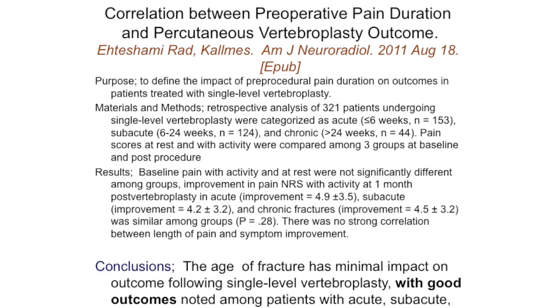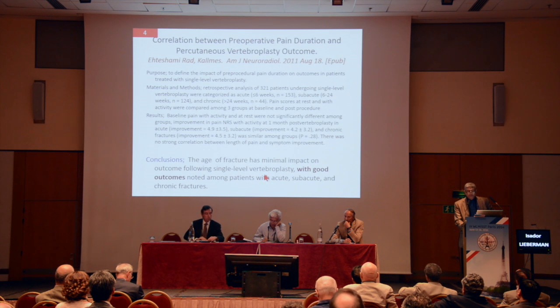So here's a couple other important papers that I think really highlight the pros of vertebral augmentation. This was a correlation between preoperative pain duration and percutaneous vertebral augmentation. And just with a little bit of irony, look who one of the authors is. It's Calmes is the other author on this. But they came through and said the age of fracture has minimal impact on outcome following single-level vertebroplasty, with good outcomes noted among patients with acute, subacute, and chronic fractures.